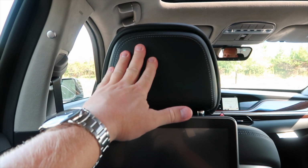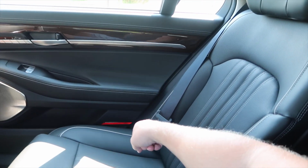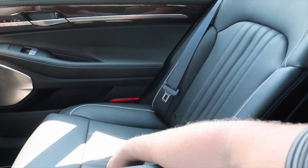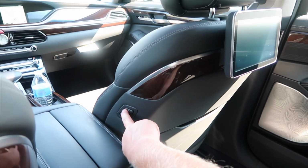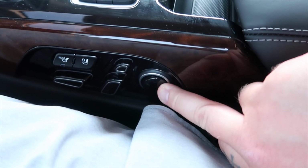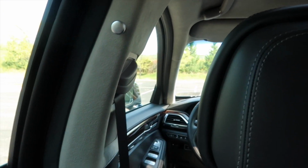Now since I'm sitting behind the driver, I don't have the same controls for the passenger seat up front that this passenger would have. Let's say you have someone sitting back here and they want more leg room. They can actually get the passenger seat to move up. The backrest, everything. Isn't that awesome? Look at that. That's amazing. Now we got lumbar support here as well. We even have memory settings for different rear passengers. Usually you just see that up front for drivers.